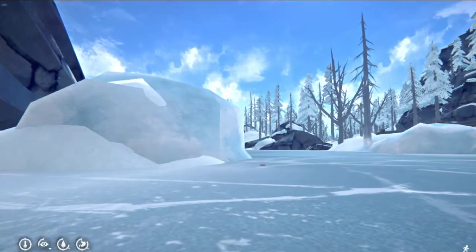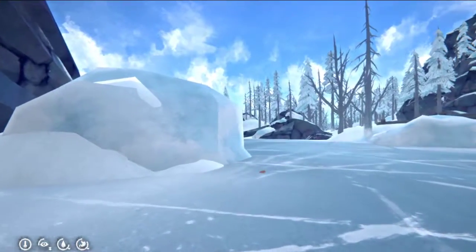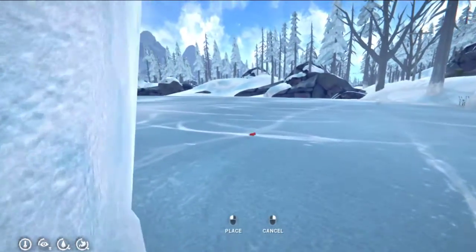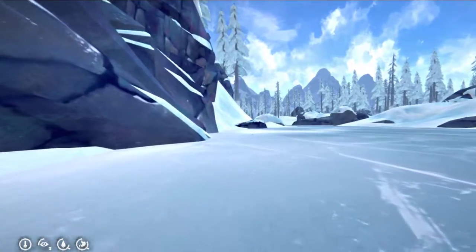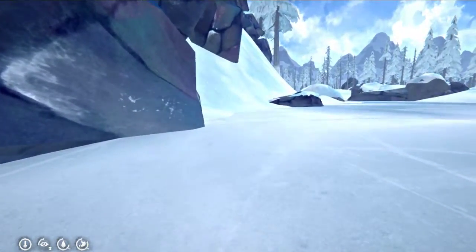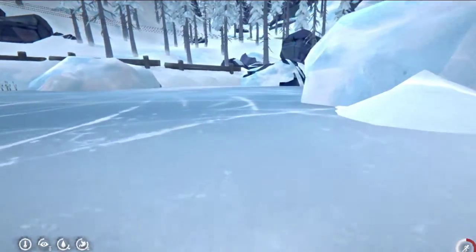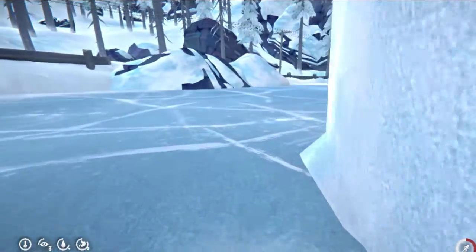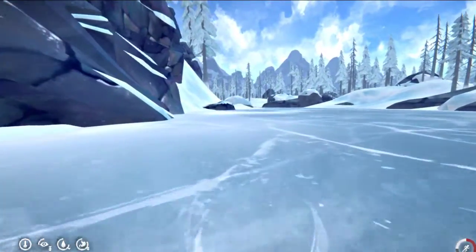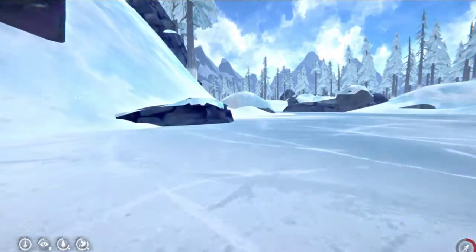Are you gonna come back? Wind's the wrong way for him. We'll grab this. Ooh, I left it back there. Grab it again. Well, I happen to know there's a cave up here.